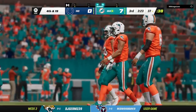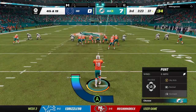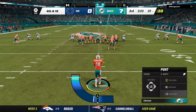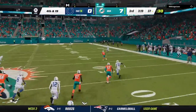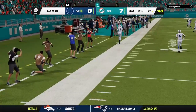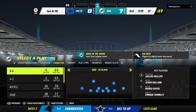But based on the play we just saw there, he might not be the guy you want to challenge in coverage on these all-important snaps. He certainly looks dialed in right now. He gets us away. It's a good one. Drawing toward the sidelines. And no return here. Where will they spot it? They say just outside the 20-yard line.